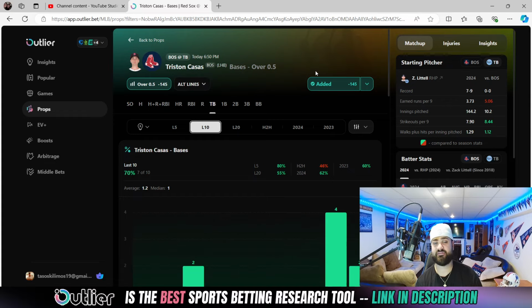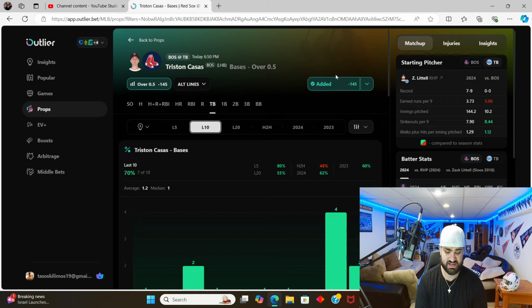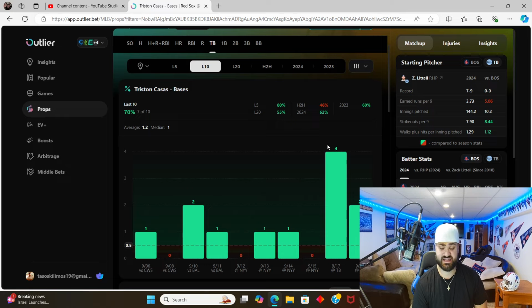All right, guys, our third pick from today's slate, we're looking at the Red Sox-Rays game, 6:50 p.m. first pitch. We're going Tristan Casas here, over half a base. We're getting that for minus 145 on Bet365, also available on DraftKings, BetMGM, Caesars, and Underdog for varying odds. And again, guys, data is solid here.